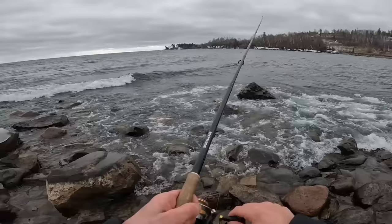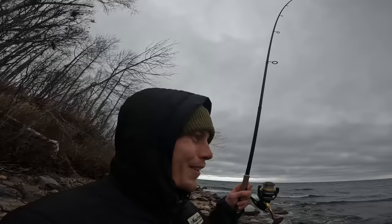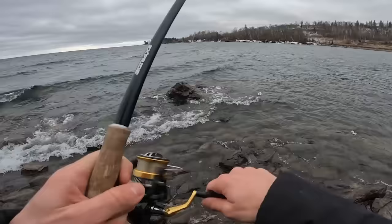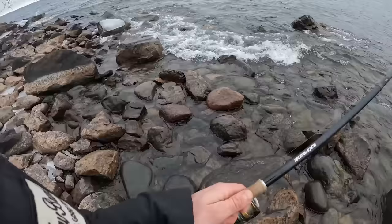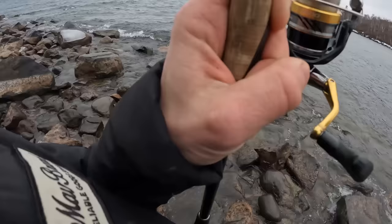I already have one. Fish on. All right, so I'm just trying to keep him pinned and tire himself out before he gets in shallow here up on these rocks. This is a good fish. Oh, he broke off. Dang. All right, we are tied back up. There's a fish.